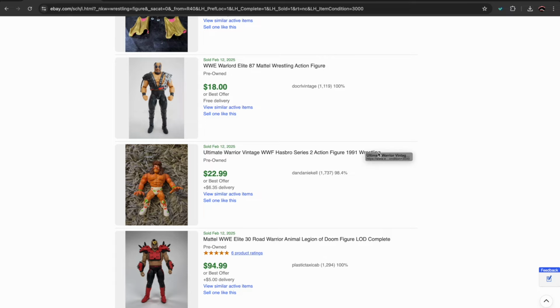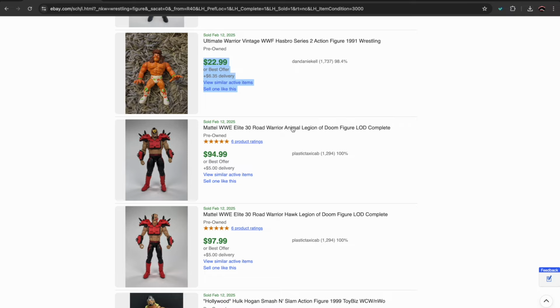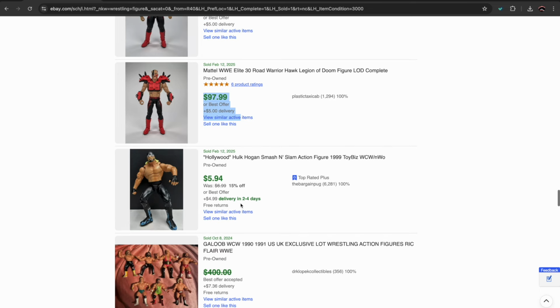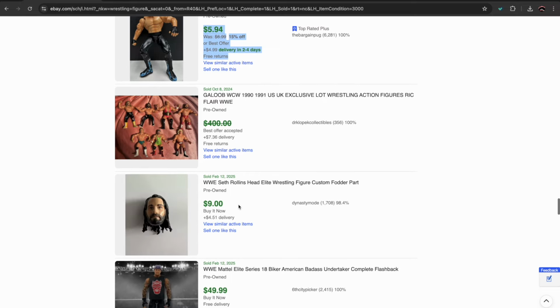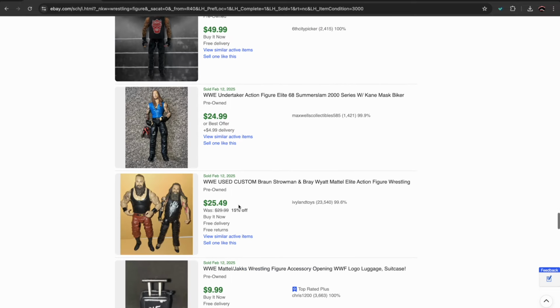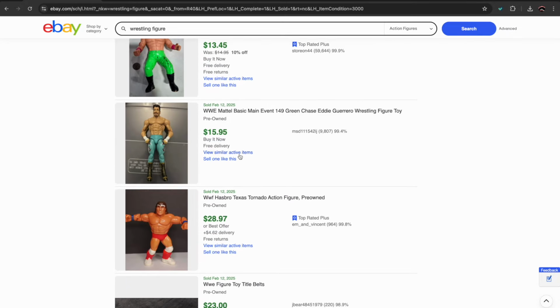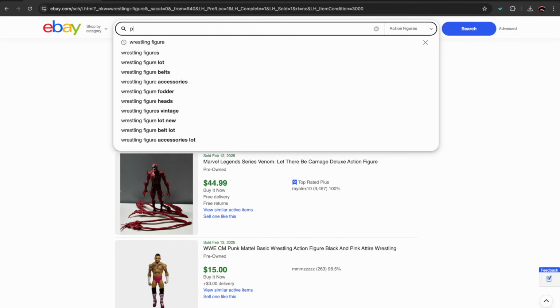Here's an Ultimate Warrior 91. Again, $29 all in. Here's the Road Warrior Animal of the Legion of Doom, $100, right? Here's his other one, Hawk, $100. Hollywood Hogan from 99, 26 some years old. This one only sold for $11, so you really got to look them up, but definitely some big value in these action figures.